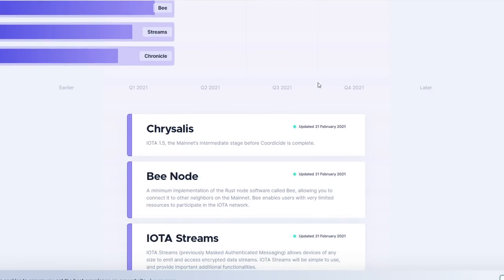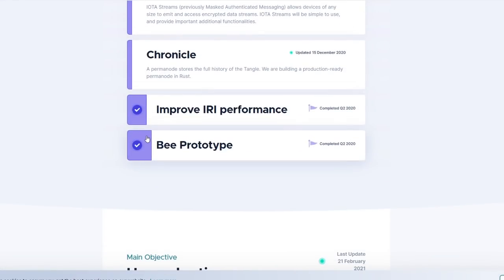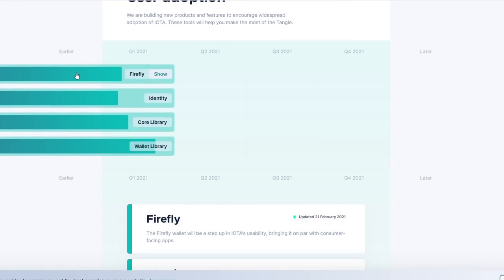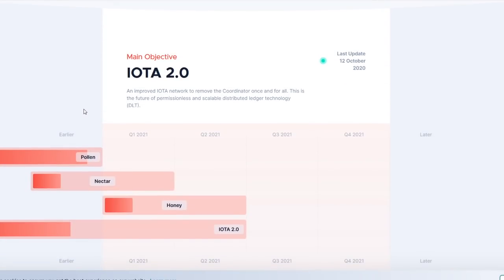So they do show, updated February 21st, 2021, IOTA 1.5, the mainnet's intermediate stage before Coordicide is complete. So you can actually see each individual thing or project they're working on. If you go to their main objective, user adoption, you can also look into all these different things in very good detail of what they're trying to accomplish and where they're at on these projects. It's a very, very cool thing.